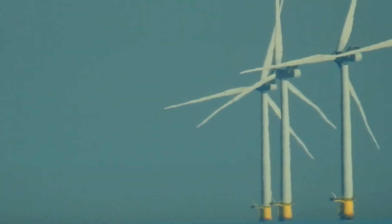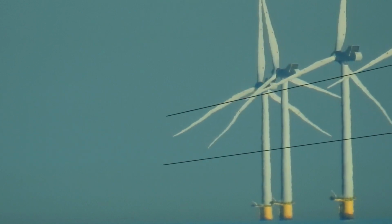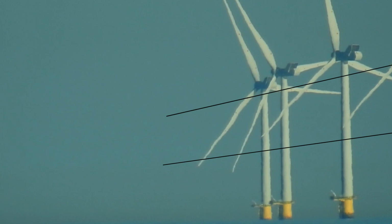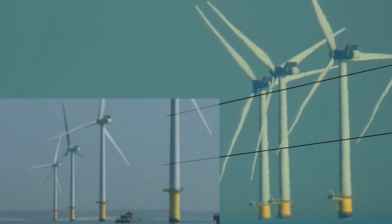We see distortion of the turbine blades as they are rotating. The blades at the top have little distortion till they hit an atmospheric layer. There is over a mile in distance between the first and last turbine.